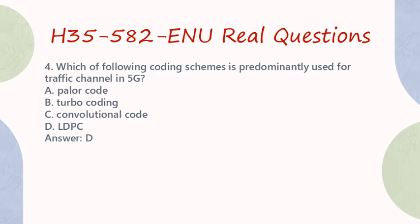4. Which of the following coding schemes is predominantly used for traffic channel in 5G? A. Parallel code. B. Turbo coding. C. Convolutional code. D. LDPC. Answer: D.